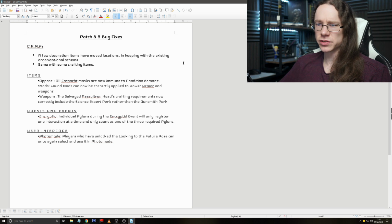And the Salvage Assaultron's head now requires the Science Expert perk rather than the Gunsmith perk, which makes sense. It's a complicated piece of robotics, so everything else like that's on Science, particularly with energy weapons. Yeah, makes sense for that to be over there.